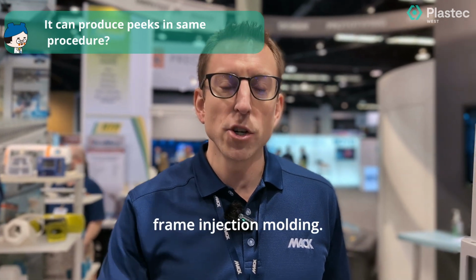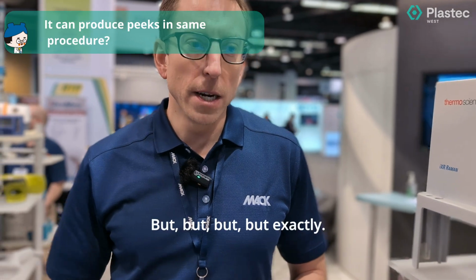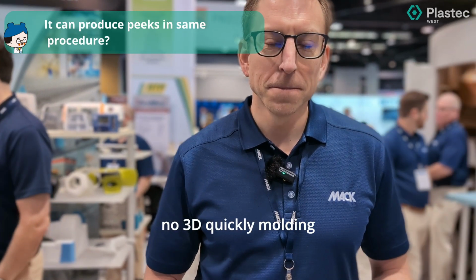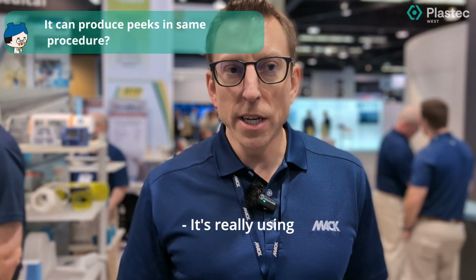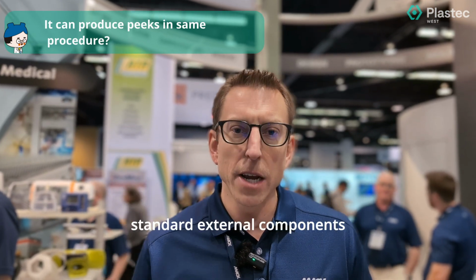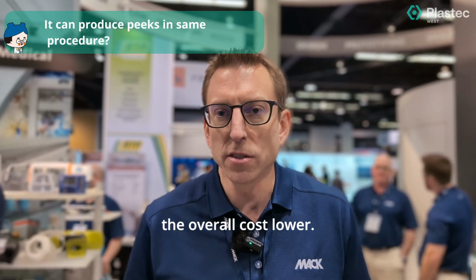Correct, yes. Now this is the mold frame injection molding, not 3D printing, but more like a quick injection molding kind of thing, right? It's really using injection molding machines. It's using production style injection molds as well. We're just using some standard external components of a mold to make the overall cost lower. Okay, thanks. You're welcome.